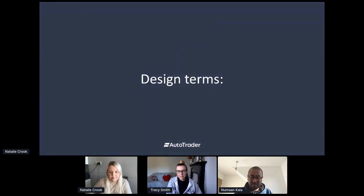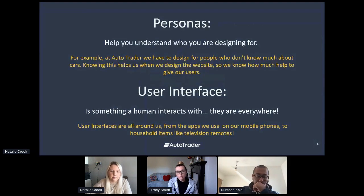Hey, so, right, I'm going to do a little bit of a design exercise. But first, we're just going to mention a couple of terminology words that we use in product design. The first being personas. Personas help us understand the users that are going to use the systems we're designing for. It helps bring those users to life so we really understand them. Then we'll talk a little bit about user interfaces. This is something we interact with as human beings, and interfaces are absolutely everywhere. We use our mobile phones, and there are even things like television remote controls as well.